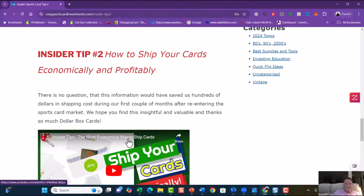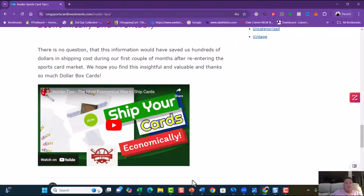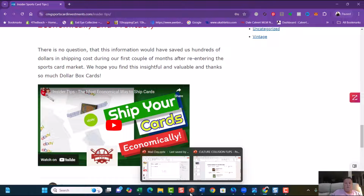This should have been a 68-cent shipping cost. So the person that sold this card and shipped this card did not have the experience to really know how to make that happen. If you're going to sell on eBay, you need to understand how to ship the most economical way. And that video right here is mandatory. I realize most of you know about eBay flat rate for cards, but if you don't, you definitely need to go check out that video.